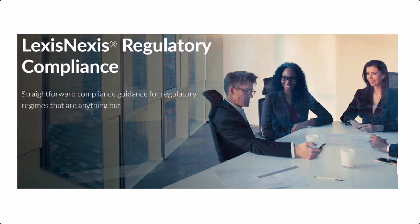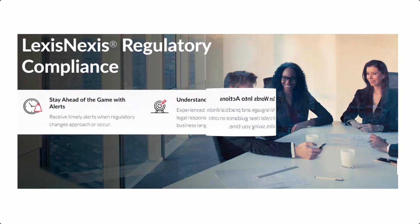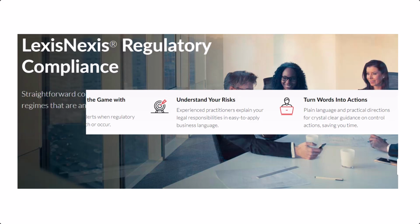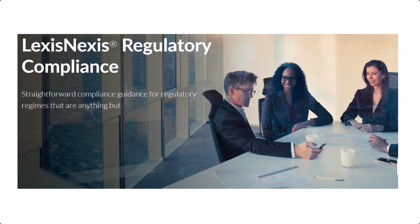This has been a quick overview of the LexisNexis regulatory compliance solution and our approach to help organizations stay ahead of the regulatory game, understand the risks, and turn words into actions that streamline the monitoring and managing of your work to ensure compliance and avoid risk to your organization.